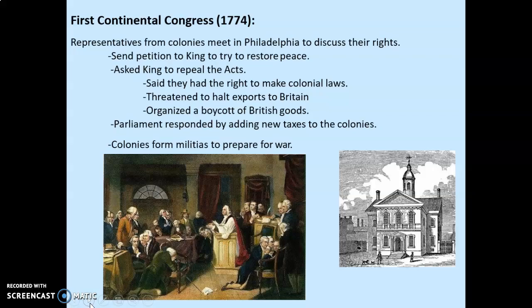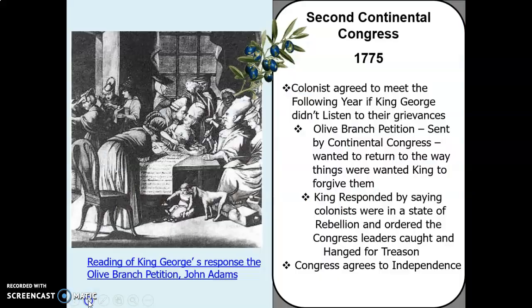One thing we didn't talk about in these acts that Britain passed was the 1766 Declaratory Act, which basically took away the colonists' right to make laws and to make ordinances. Parliament now made all the laws as of 1766. That's not in your notes, but you'll get it in American history.